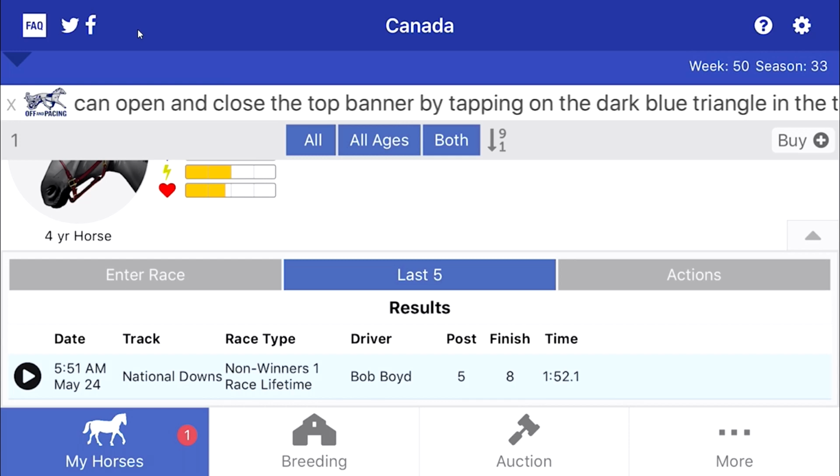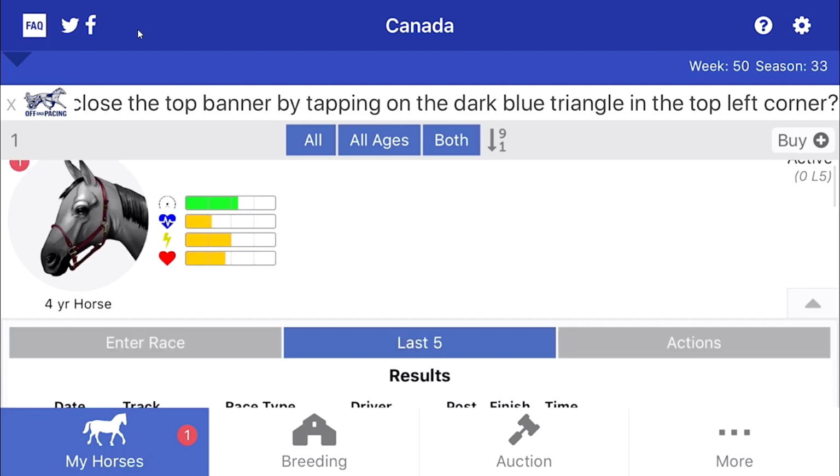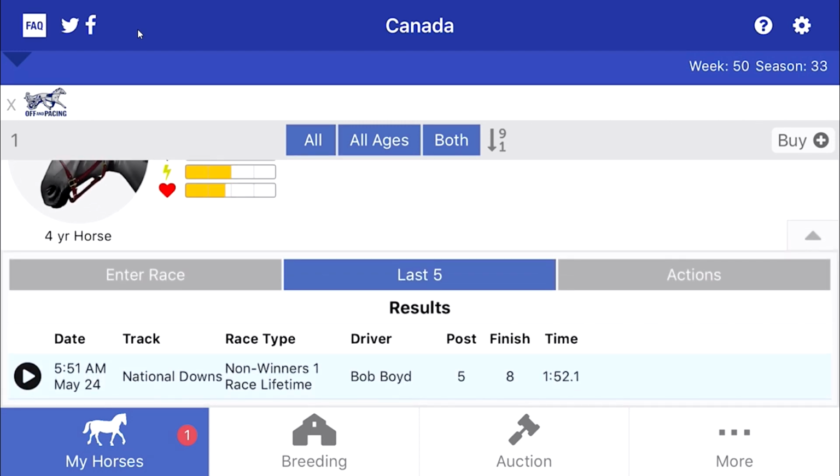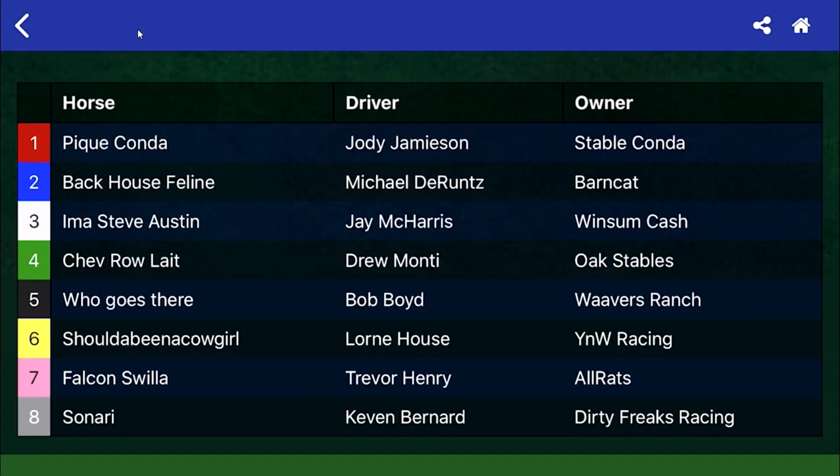I don't think I even watched my race. I entered my horse in the race, and I forgot that the race was happening a couple hours later. So it does happen in real time, as far as following our actual clock systems go. So it was a field of 8, and you can see everybody with their horse name.